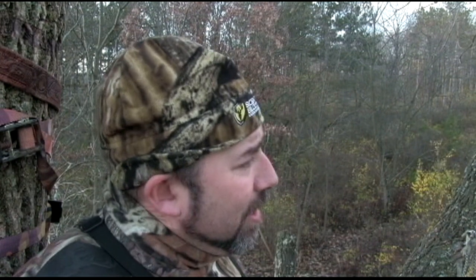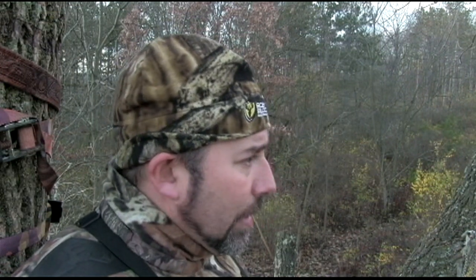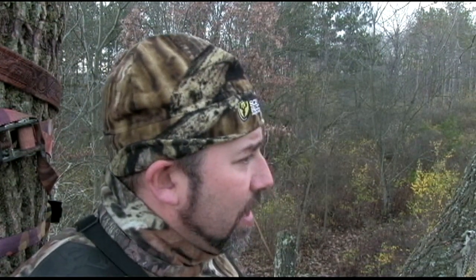Good Lord, people. I am having a day. So early this morning, double main beam buck came in. And now, double Crabclaw comes in. He's a big 8. And I shot and I hit him. I think he ducked the arrow a little bit. I had to get down and put another arrow into him while he took off.